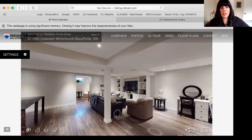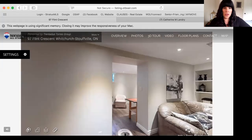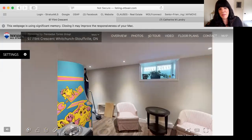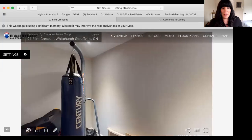And that's it. So much space. They have big furniture and stuff, but it's still roomy. And then back here they have a little games room or storage, or I mean they have lots of storage as well. So this would be a perfect games room. I love the Pac-Man game here. Oh yeah, they use it as a gym as well, so it's perfect.